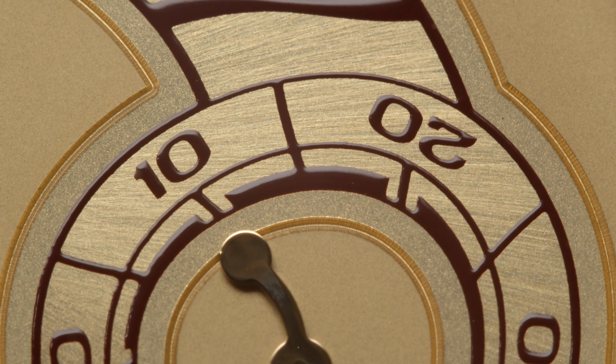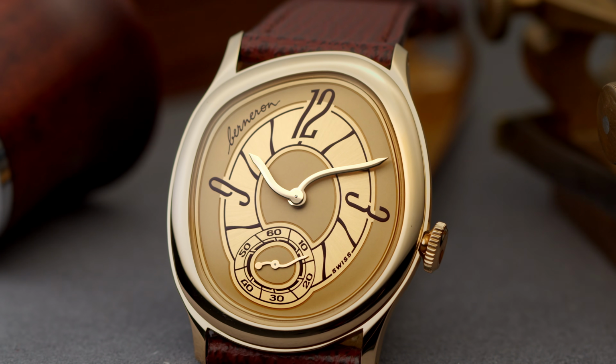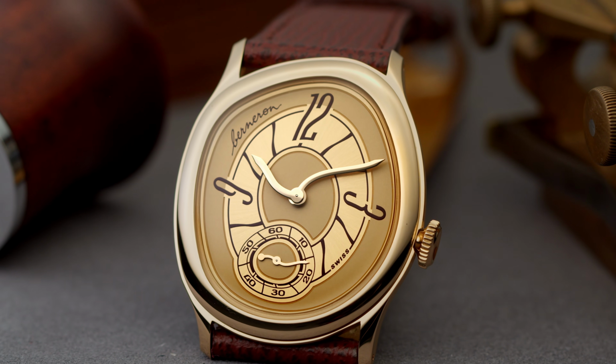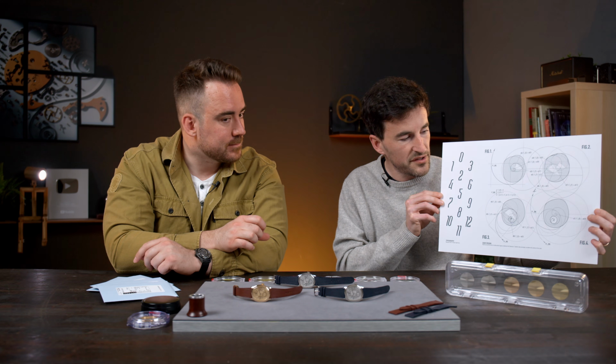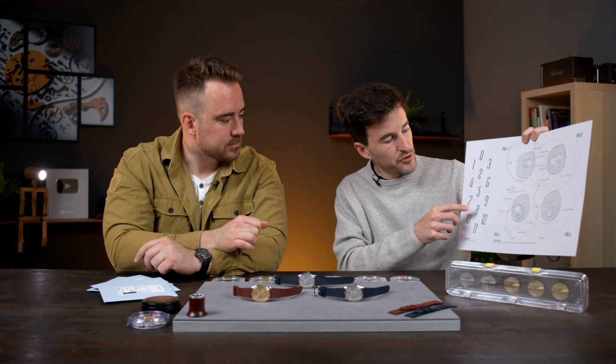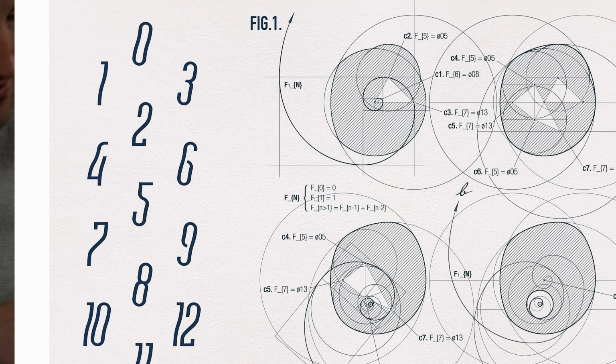Yes. What I liked about you is you also asked collectors for feedback, right? Hey, you guys see a lot of watches. What do you like? What you don't like? So, for example, this is an extract of the work that has been done to create an entire bespoke font for the watch, started from scratch.